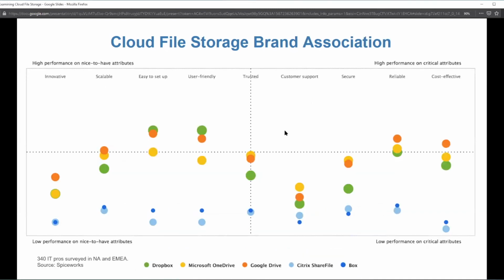Okay, and then this, again from Spiceworks, is from a survey of 240 IT professionals, and they asked them, well, how do you perceive these different tools and why? And so this gives some insight there. The Citrix ShareFile and Box have pretty low ratings for innovation, scalability, ease of setup, and user-friendliness. These are the opinions of a lot of IT people, and so that's why they're not pushing for that compared to Microsoft OneDrive or Google Drive or Dropbox. They're a little bit higher up on the scale across the board.